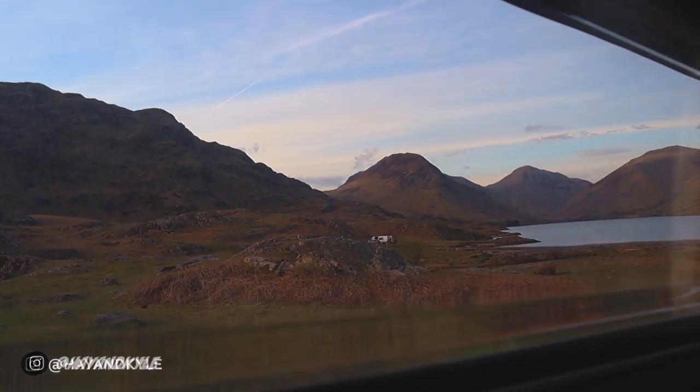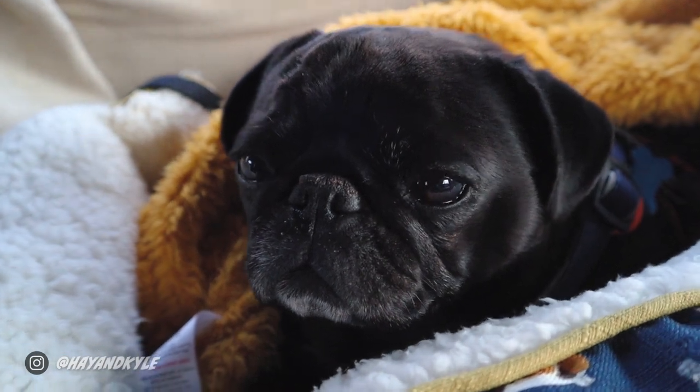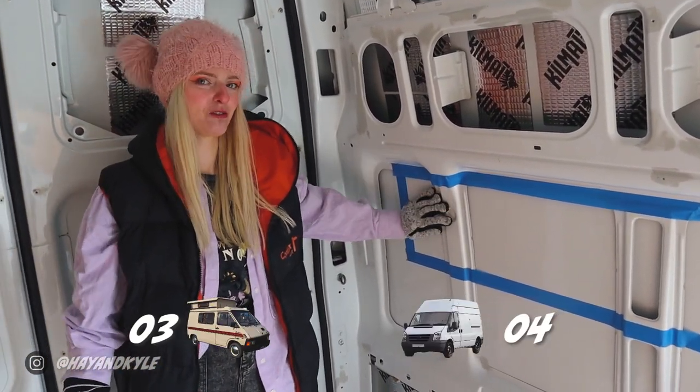So having all the windows in old Merlin was amazing. You got amazing views and it was perfect for sunsets, but there was a downfall to it. Overnight it got absolutely freezing, as there was no insulation in that half of the van whatsoever, so we definitely felt it. So that's why we're having just one or two windows in our new van.